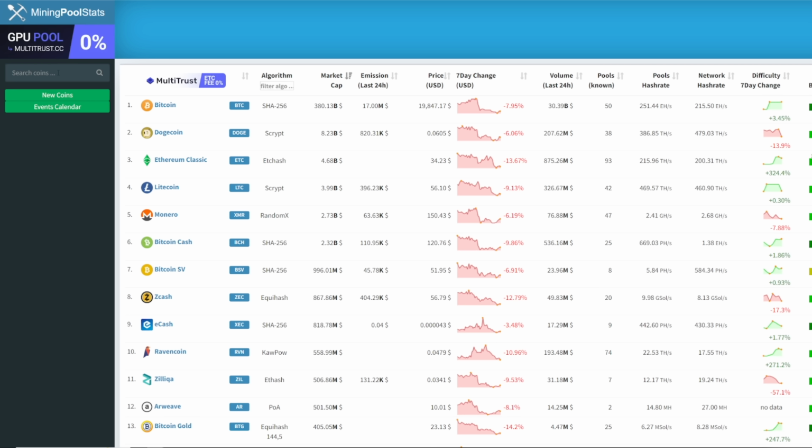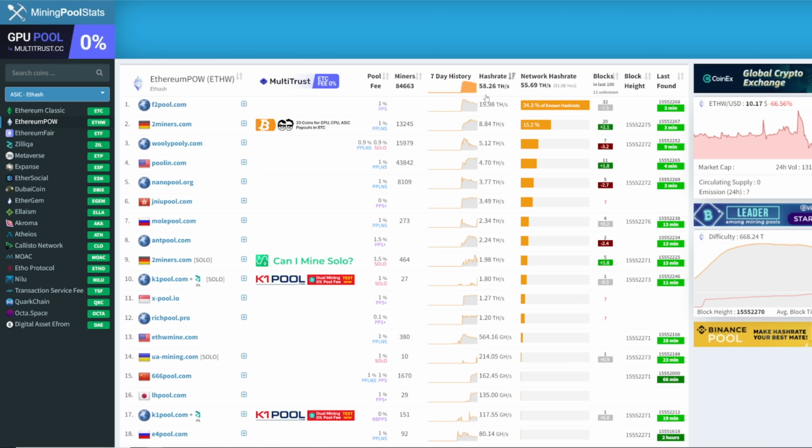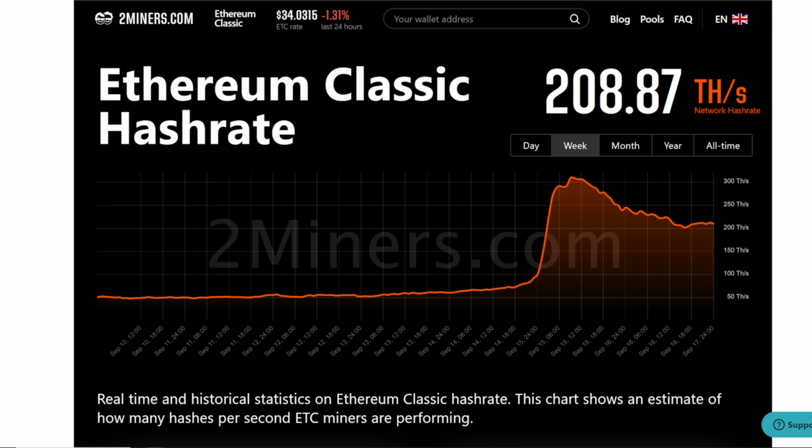POW. I think that's the one thing, Ethereum POW. There it is on Mining Pool Stats. Okay, wow, 58, 55, 56 terahash. So this is probably a lot of ASIC miners, I'm going to say. Maybe a lot of farms in China that are on this, most likely, but the majority of the people went to Ethereum Classic. I think that's the better call, in my opinion.